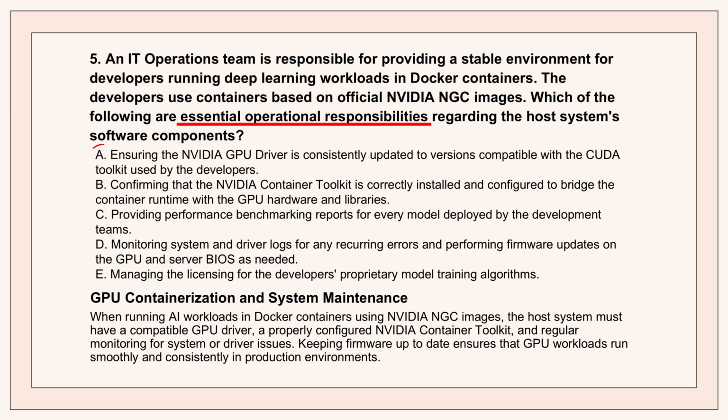And if there's a mismatch, if the host driver is too old for the CUDA version in the container, you get runtime failures, often really obscure ones. The container basically can't properly talk to or utilize the physical GPU libraries that the host driver is supposed to expose. It's this constant synchronization effort needed between infrastructure and the development workflow.